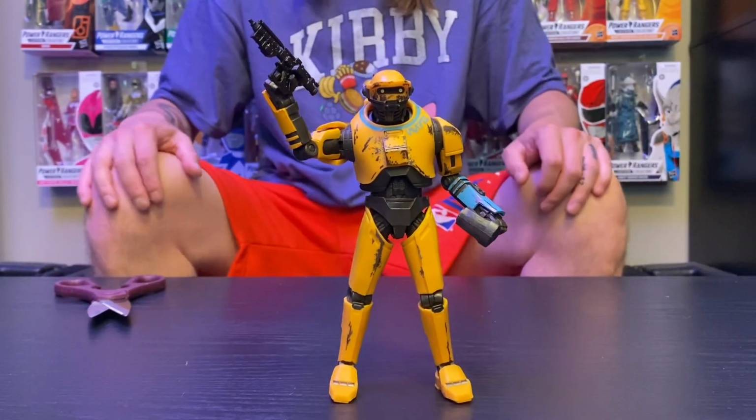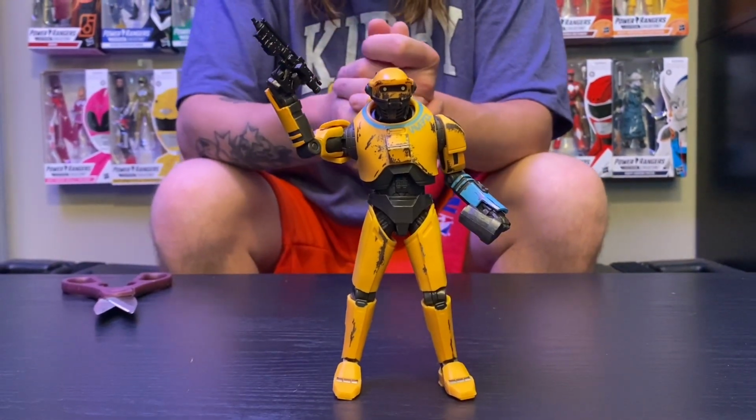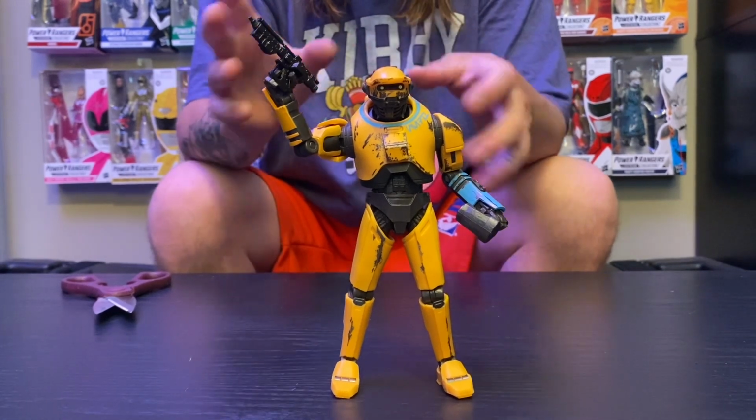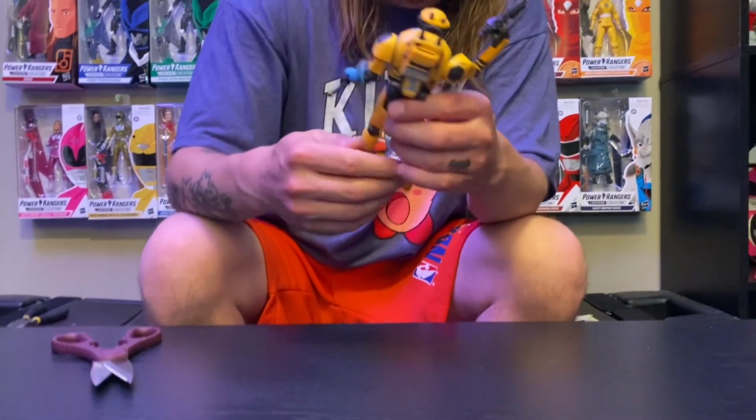But boom, there is NED-B. I actually really like it, and I actually really like it for $9. So really cool. I think his legs are really good. I really want to do kind of like a pose with him or something. I'm gonna find something, but really cool. I think it's a pretty solid figure.